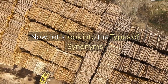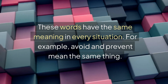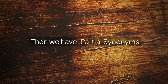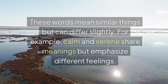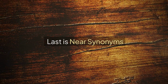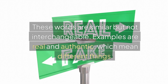Now, let's look into the types of synonyms first. Absolute synonyms. These words have the same meaning in every situation. For example, avoid and prevent mean the same thing. Then we have partial synonyms. These words mean similar things but can differ slightly. For example, calm and serene share meanings but emphasize different feelings. Last is near synonyms. These words are similar but not interchangeable. Examples are real and authentic, which mean different things.